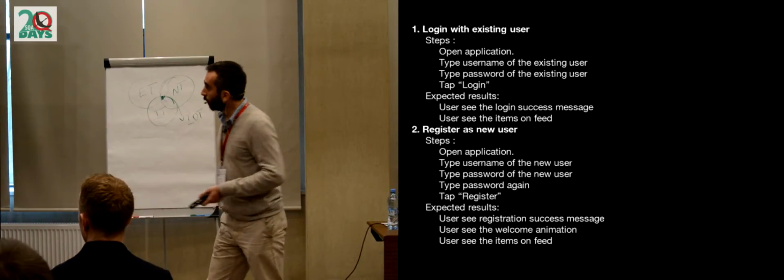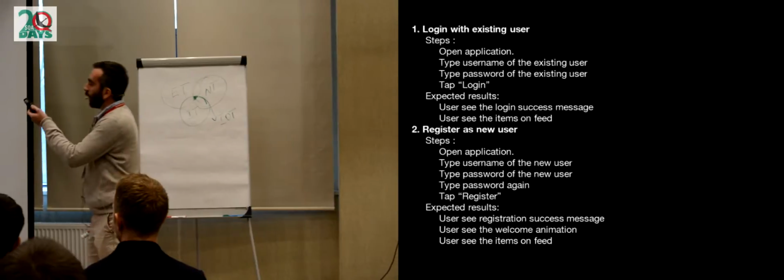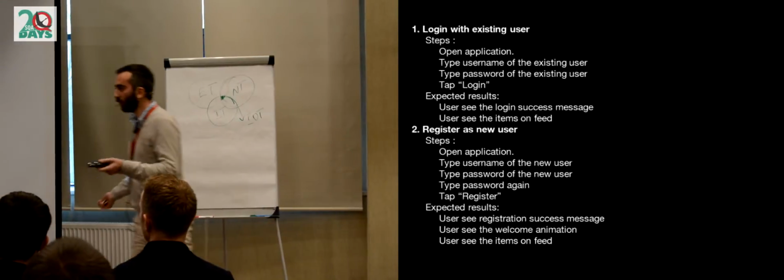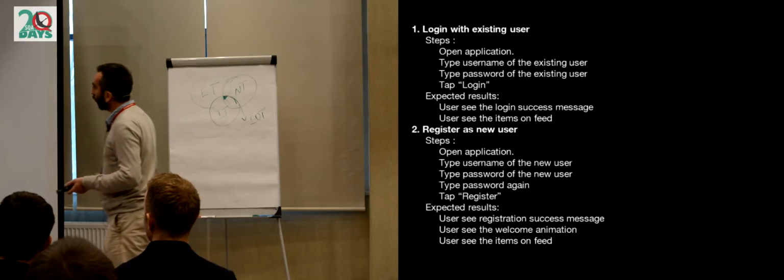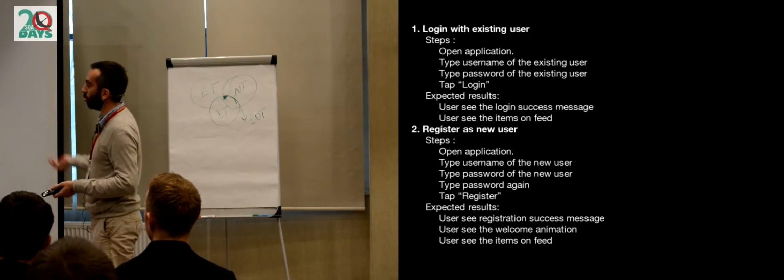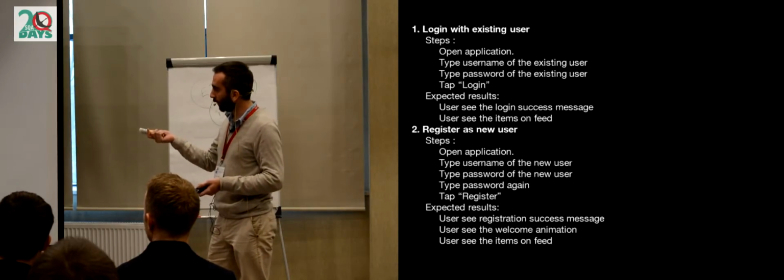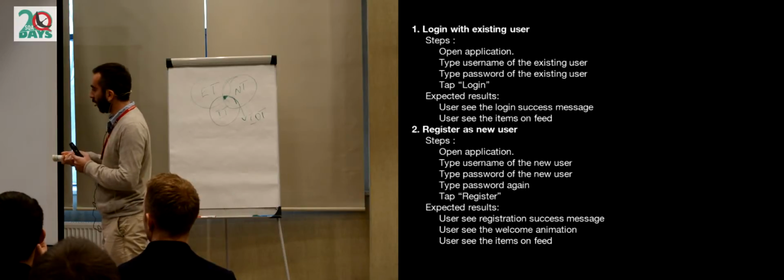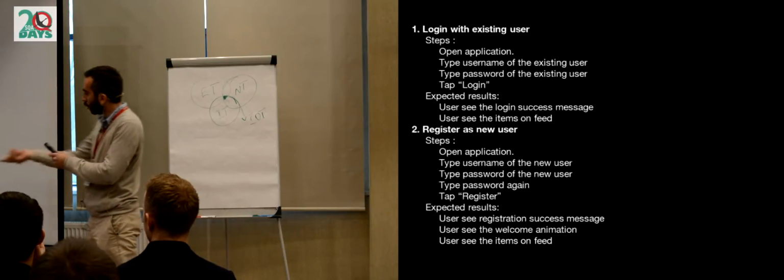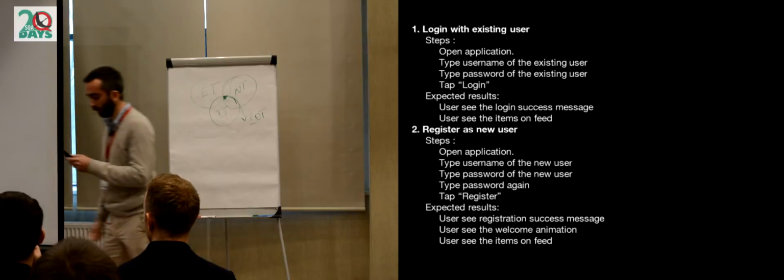Okay, opening application. You cannot do a test without opening an application. This is a waste of time. And also typing username and password, a waste of time for us. The only thing I want to know is that I see the feed and login success message. And for registration, I have to see the welcome animation and then the feed.